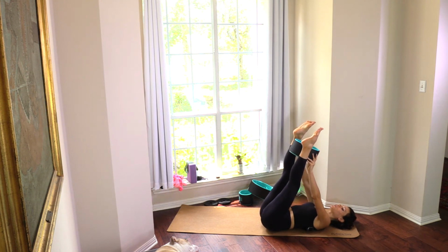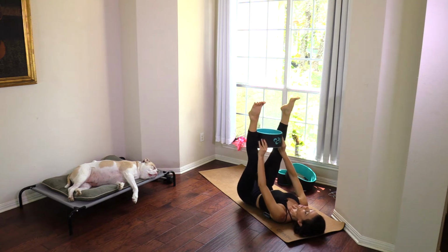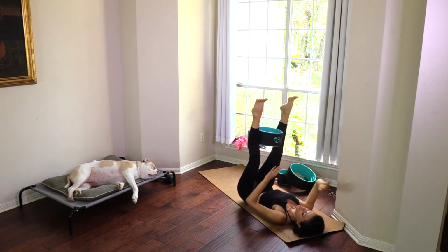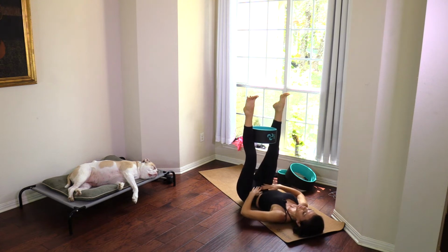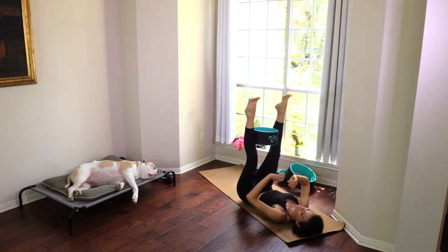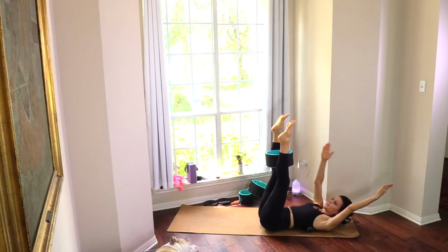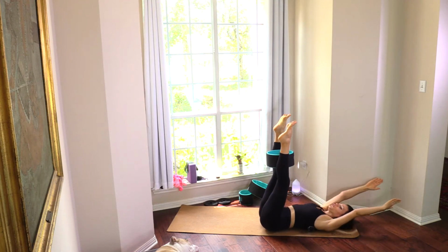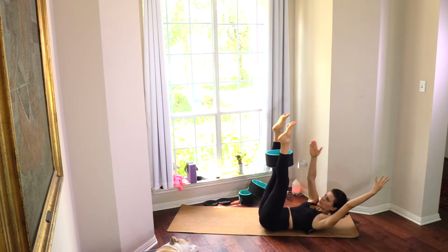Bring the block between your calves, legs up, squeezing the block. So we're activating again the legs. This really activates more of the core than if we just did the same without. And we're going to reach over, right hand to the left leg, left hand to the right leg. 1.